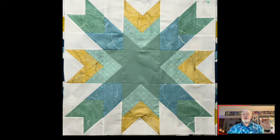So anyways, thank you to those people who pointed that out to me, because I would have gone on my merry little way and gotten to the end of the project thinking I had all my blocks made, and this one, not. Okay, so moving on to what else?